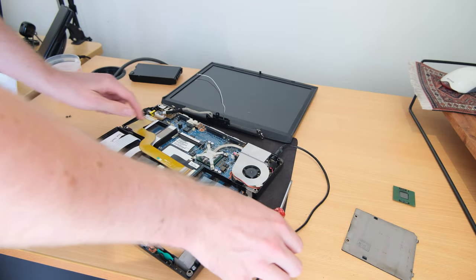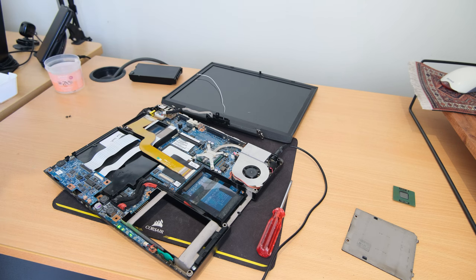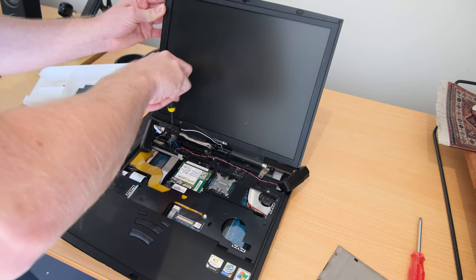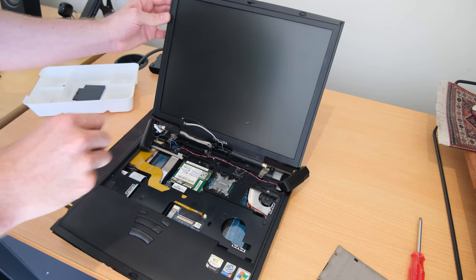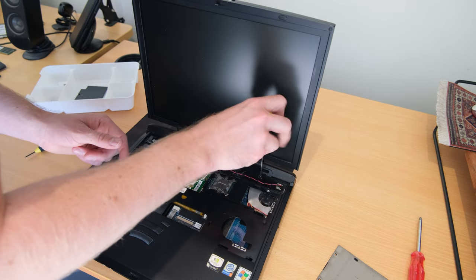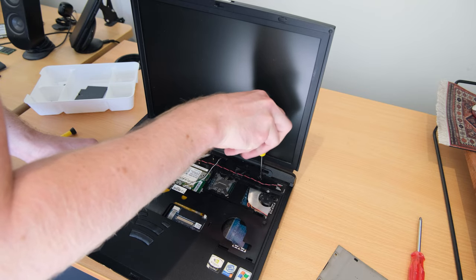Once again, before going too far, we're just going to do a quick power on test and make sure the machine actually works. And thankfully it does. You can't see it on that angle, but with that all working and posting, basically we're going to just throw this thing back together and carry on with some testing.